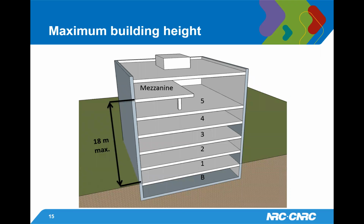Remember we talked about firefighter concerns? Building height is one of those concerns, which is that they may not be able to access the top floor level if the building is too high. So for building height, maximum height limitations for both the uppermost floor level and the roof level were chosen.